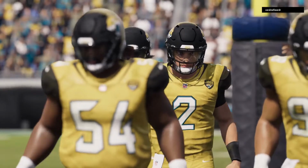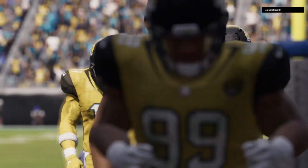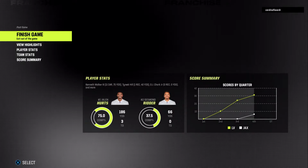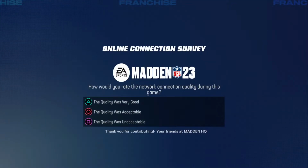So for Las Vegas, it was a great all-around performance as they come out of this one with the victory. And they'll return home next week to take on the Cincinnati Bengals. Meanwhile, for the Jaguars, they'll fall to 1-1. And they'll try to turn things around next week as they have a matchup in New Orleans.